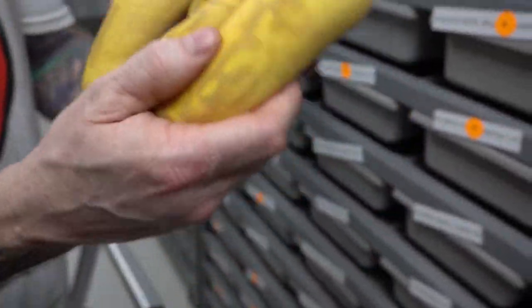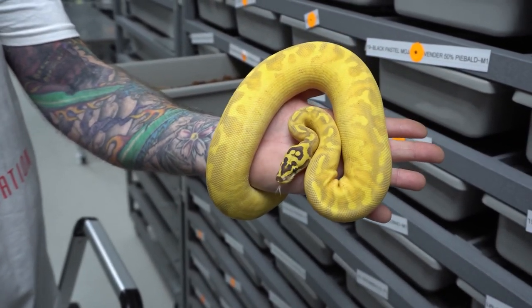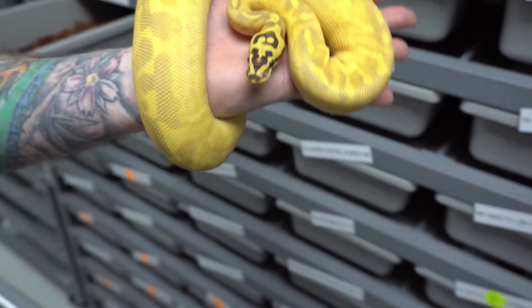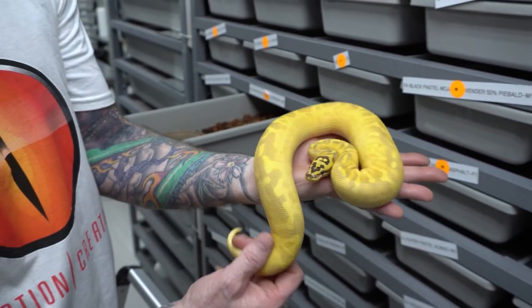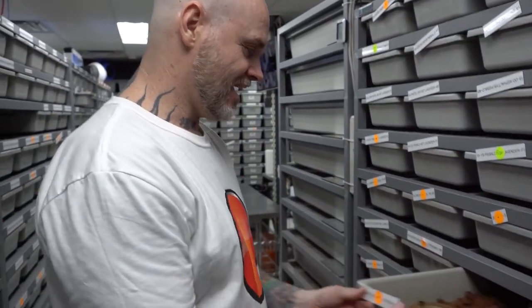Super Enchi, Fighter Fly, Freeway. Wow. Freeway, when the head doesn't even look like it belongs to the body. And I love that it does that. What is going on there? It's crazy. Yeah, Ozzy has one similar to this. Het Pied as well. So nice. I think he's got it up on Morph Market, but yeah, awesome.